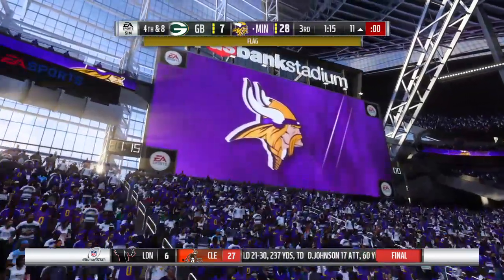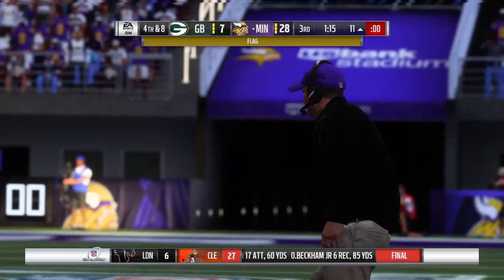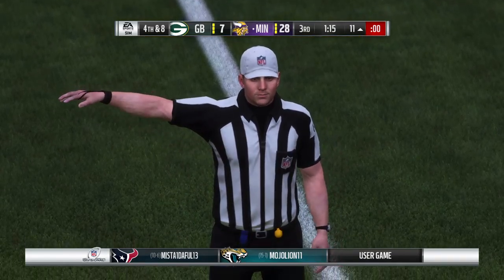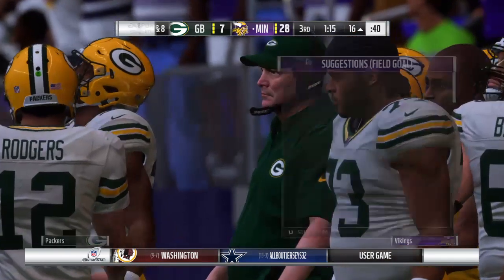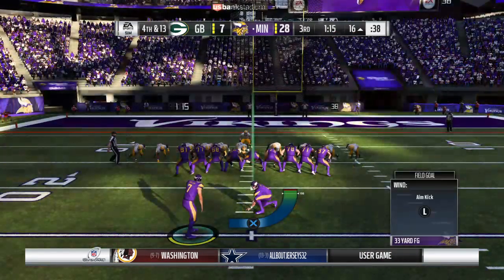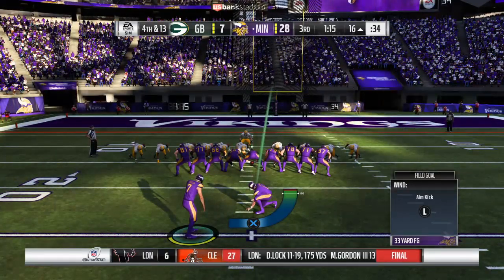And they're not going to get the kick off in time. Delay of game, offense. And that'll be accepted, of course, and that moves him back 5. Daniel Carlson now for the Viking field goal. A 33-yarder from the left hash.